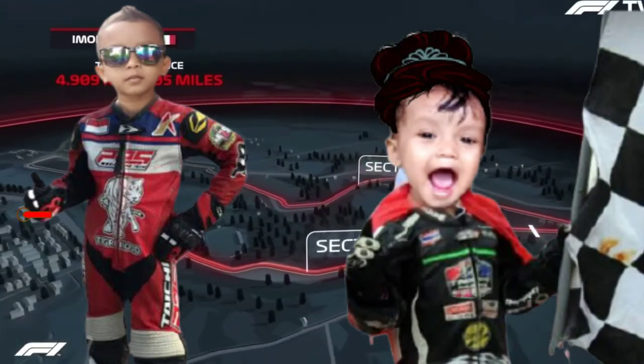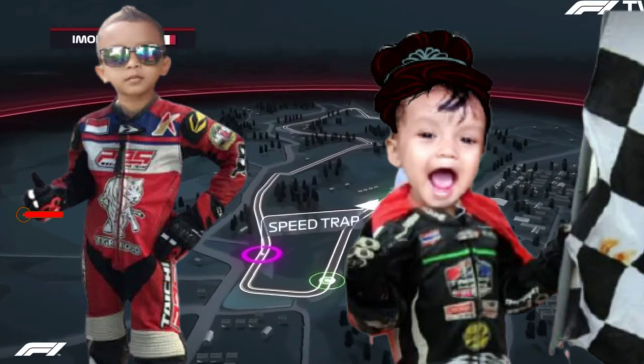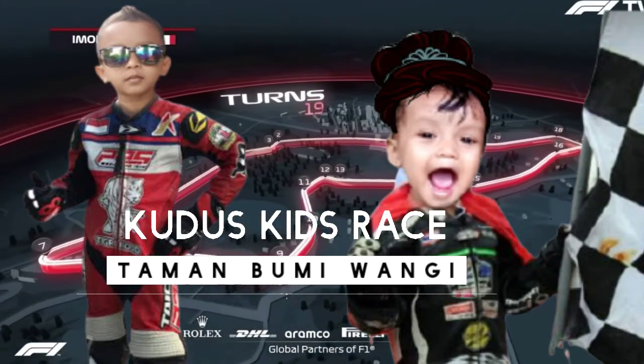Barrichello as well. The track is very different now, though, in 2020. 3.05 miles long, and for the first time ever, we've got a DRS zone as well on the way down.